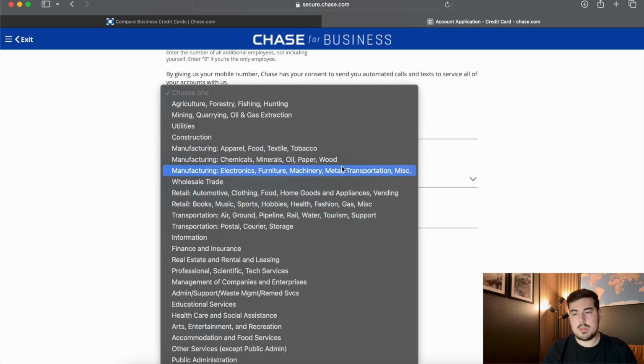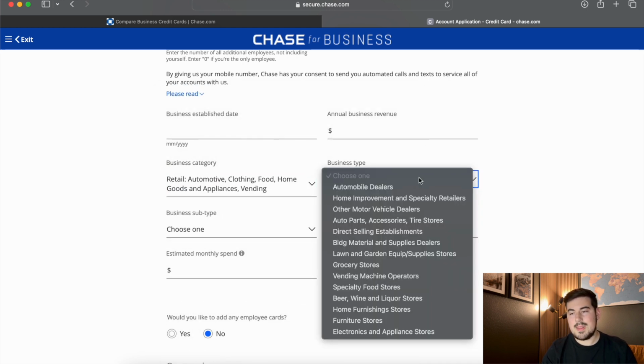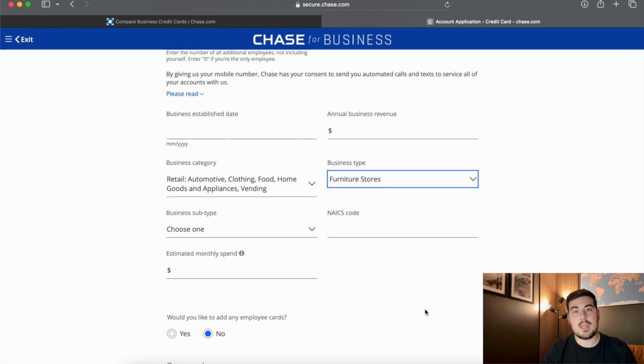I believe I would choose retail, as right here we see home goods. I would click on that one. Then for the business type, this one gets very specific, but don't worry about it too much. I'm just going to go ahead and do home furnishing stores, as that's basically who I'm competing against. Even though I don't have an actual furnishing store, this is the closest thing to that. So I'll click on that.